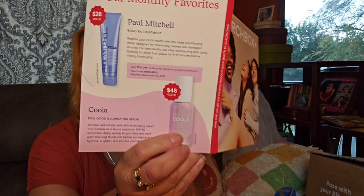And the other thing on here is by Kula, the Do Good Illuminating Serum. I don't think I got that. So I'll just show you. That was a $48 value. I guess it was one of the choices.